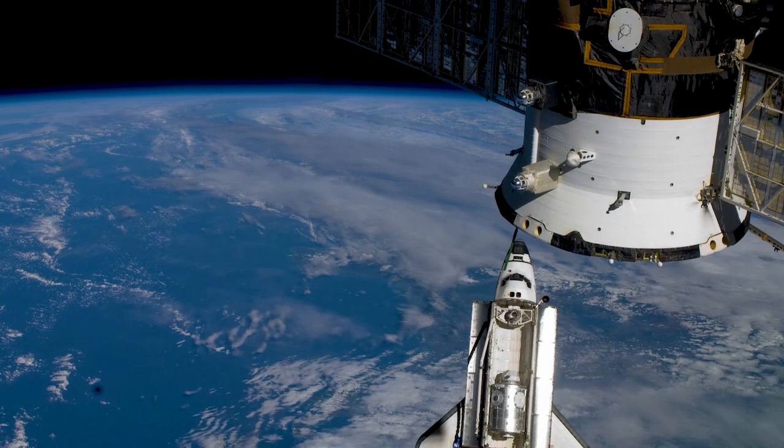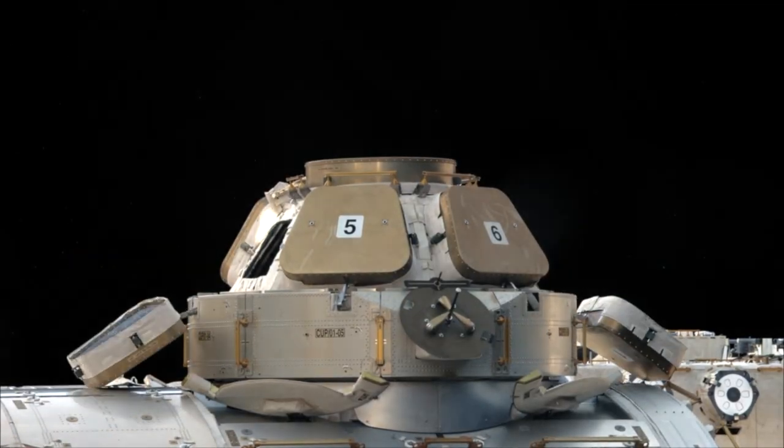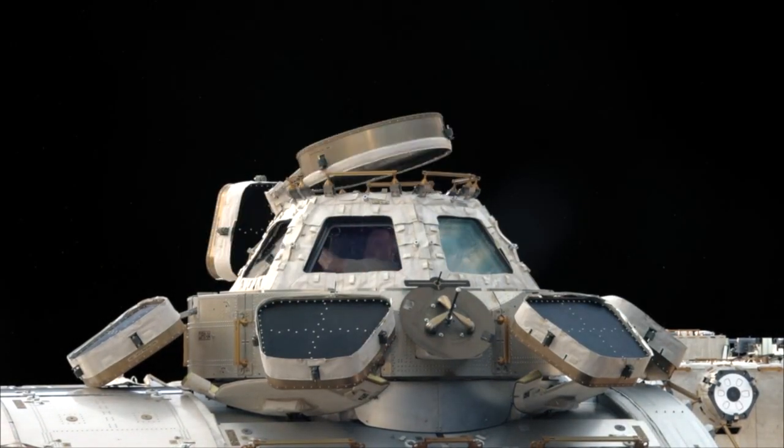I got visited by three space shuttles. Several of the crew members never looked outside the cupola before. I would bring them one at a time to the cupola, tell them to close their eyes, open up all the windows, the shutters on the windows, and then tell them to open up their eyes.